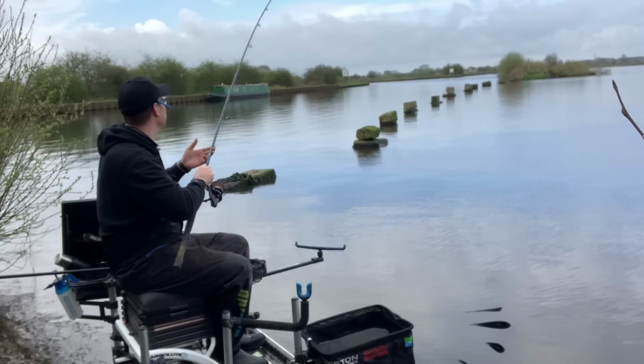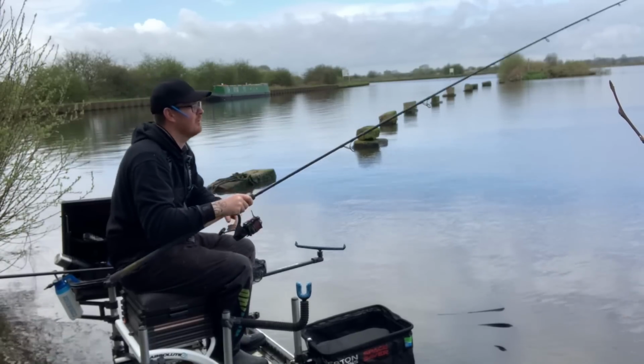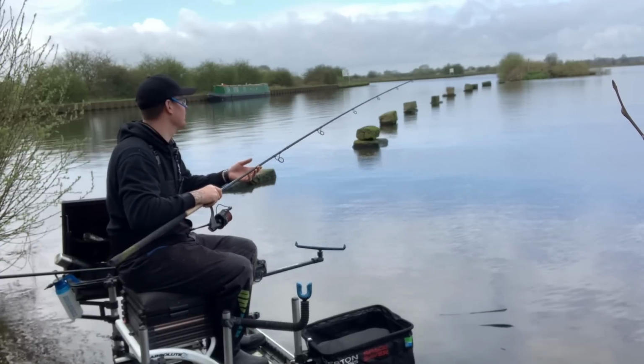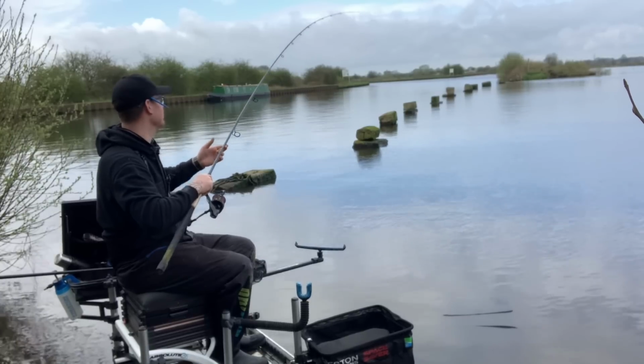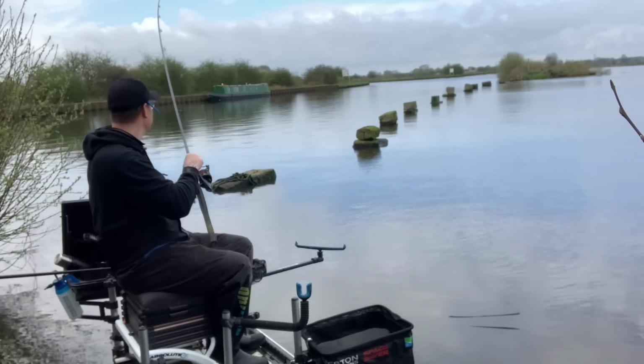So every time you're getting all these little dinks and knocks, you don't want to be putting it down to the fish feeding awkwardly and thinking you need to change your mix. It's not. It's fish around your feeder, and all they're doing is picking up your loose offerings. This is what I went back to. So I'll go back to what I said at the start.